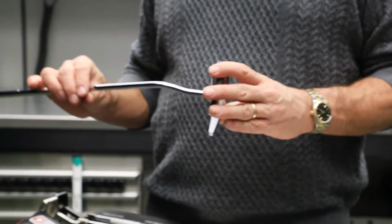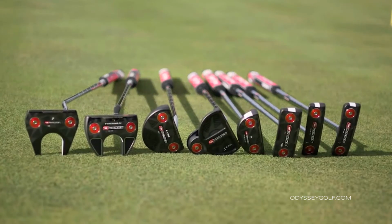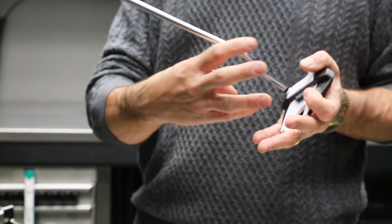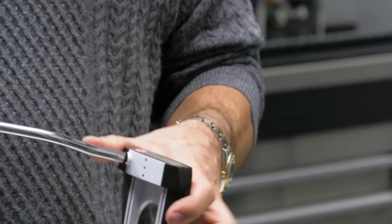So this is Odyssey's new putter coming out. They'll have a lot of different models. The real technology here is not so much in the shape. Some of these are relatively traditional. You've seen them before, 2 balls. This is called a fang. But the real technology is actually in the face.